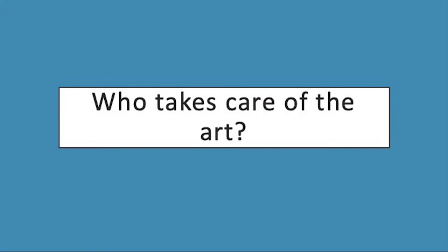Now let's browse some online collections of different museums and see if we can find some things that we want to save for our art project.